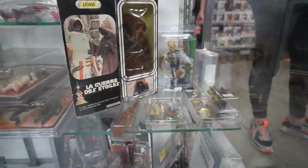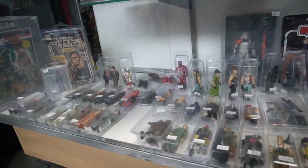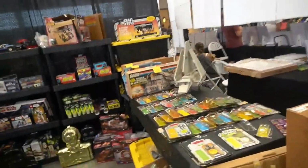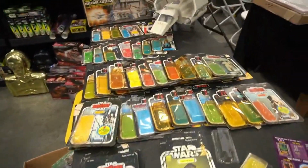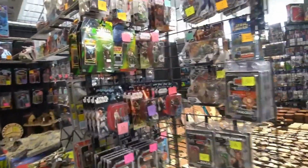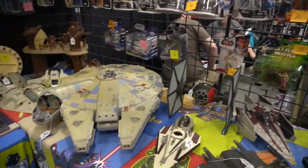Here's a bunch of loose stuff, man. 12 pack, twelve inch, large size. That's not 12 inch, so it's jumbo. Some loose figures, a Chewbacca card over there. So what do we get? Could have been empty. There's a shuttle Tydirium. Some cards. Who would ever have thought just the cards would be worth money? Look at this. Some green carded stuff. I see a Falcon. There's a lot of the pieces to it.